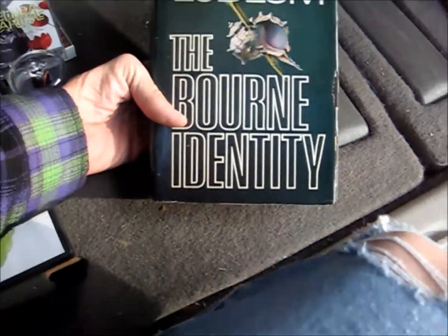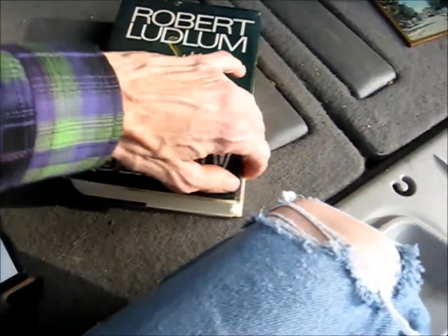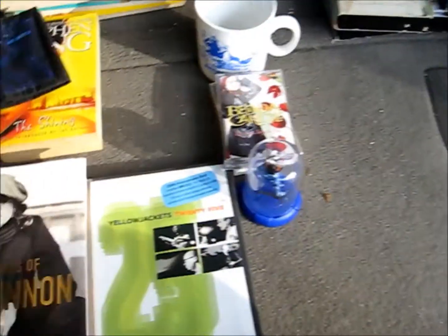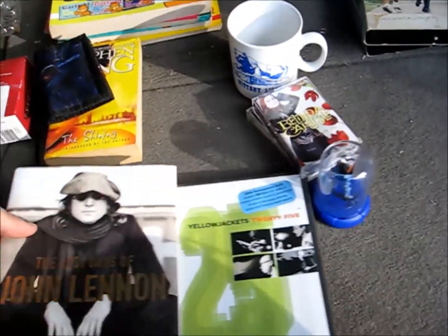Hardcovers are $1. I got Born Identity. It's a book club edition, but I don't know. I couldn't look it up either because it was back in the back. This cover's ripped. I probably shouldn't have bought it. I figured if it was early enough, they made enough movies out of that book.